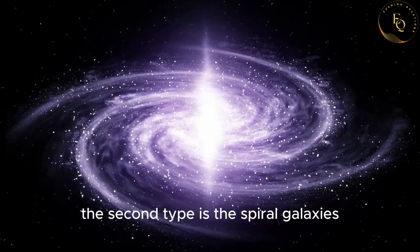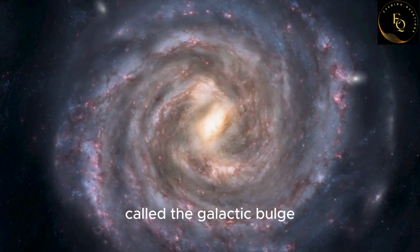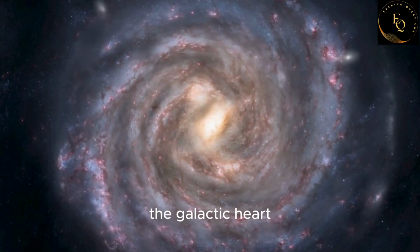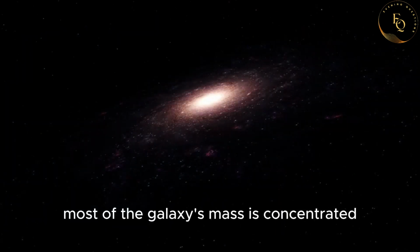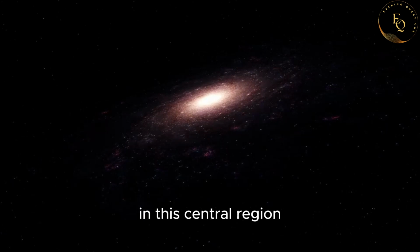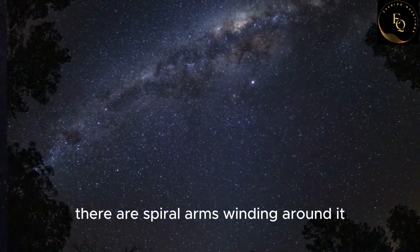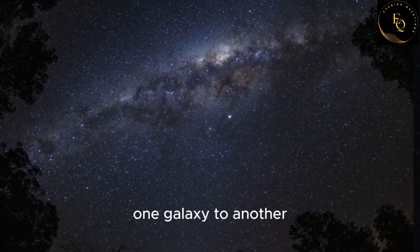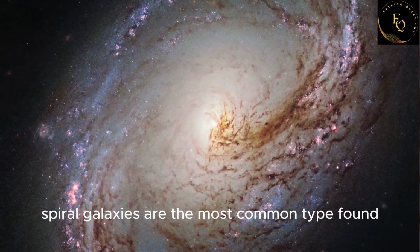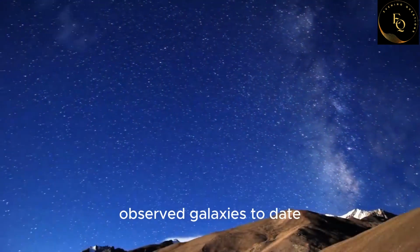The second type is the spiral galaxies, and these galaxies consist of a central part called the galactic bulge, giving it the name the galactic heart. The shape can be either spherical or elliptical. Most of the galaxy's mass is concentrated in this central region, with a very large number of stars clustered around it. Near the galactic heart, there are spiral arms winding around it, and the size and number of these arms vary from one galaxy to another. Spiral galaxies are the most common type. The third type represents irregular galaxies, and these are considered the least observed galaxies to date.